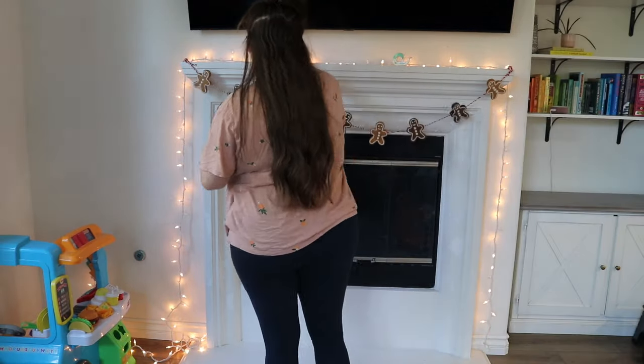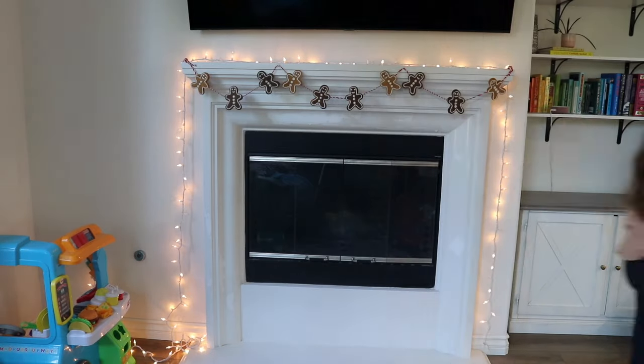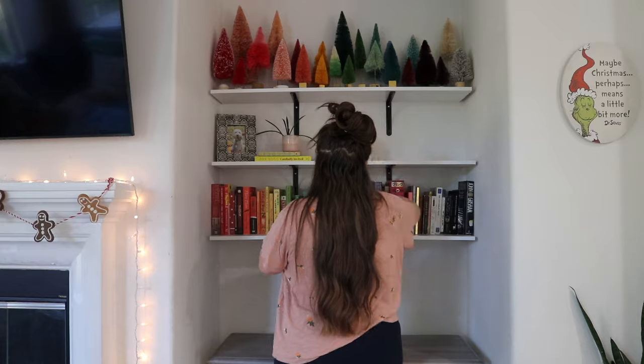I tried to pin it up in the middle and then I realized last year I did two along the mantle and it looks so cute. I'm so happy I bought this, you guys. It was expensive, but I got it on sale and it brings me so much joy.